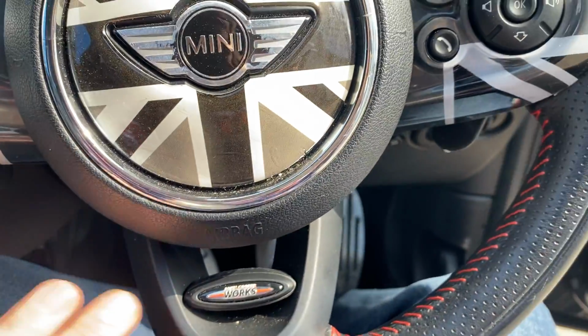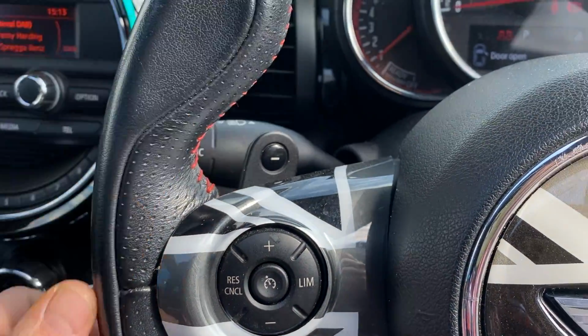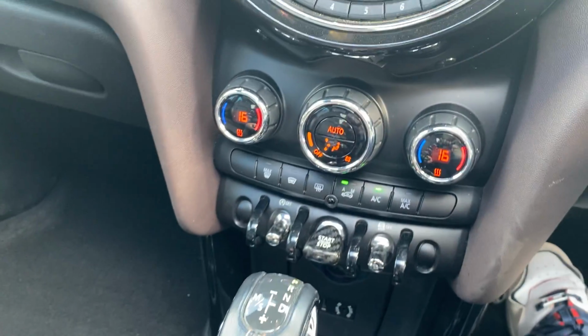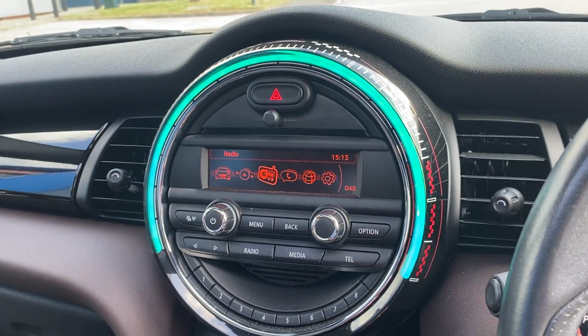John Cooper Works steering wheel, multifunction steering wheel, cruise control, paddle shift for the gearbox, fully automatic, different ways of driving it, sport mode or green mode, air conditioning, full media pack, Bluetooth.